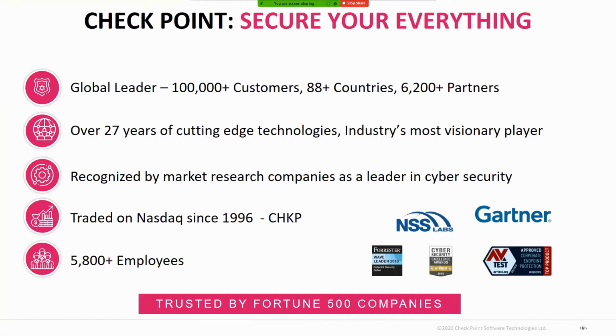Checkpoint is a leader in cybersecurity with over 100,000 customers, trusted by the Fortune 500, with a global reach of over 88 countries with 6,200 partners, and we have been delivering solutions for our customers for the last 27 years. We're also recognized by the key market research organizations as a leader in cybersecurity.